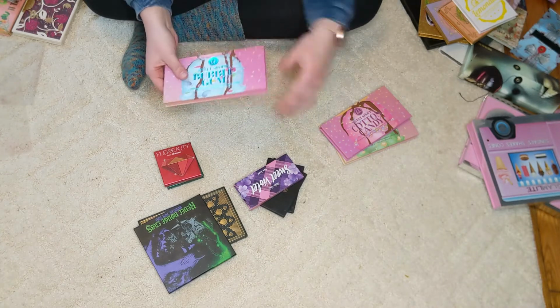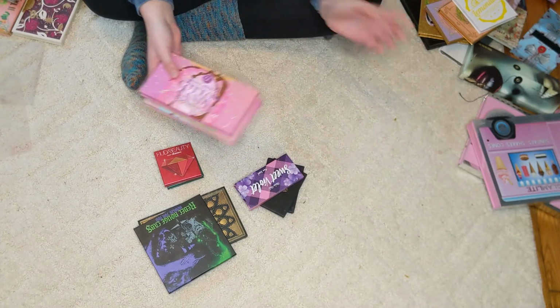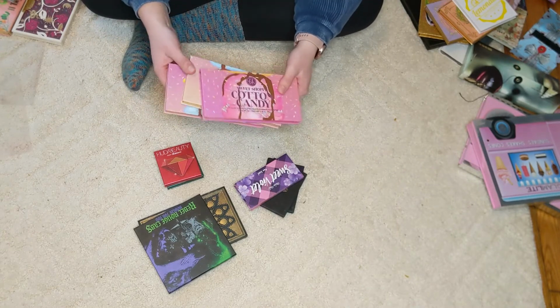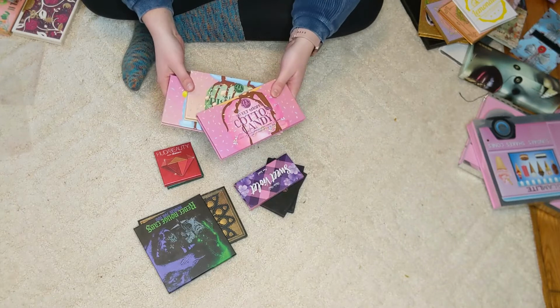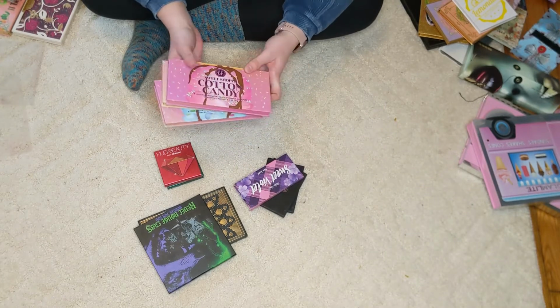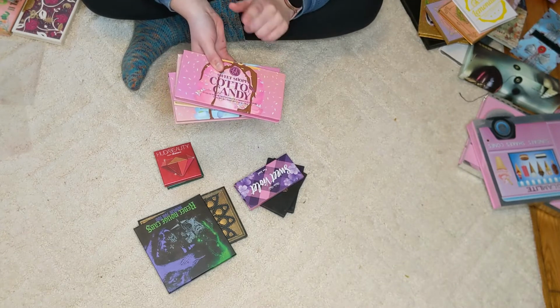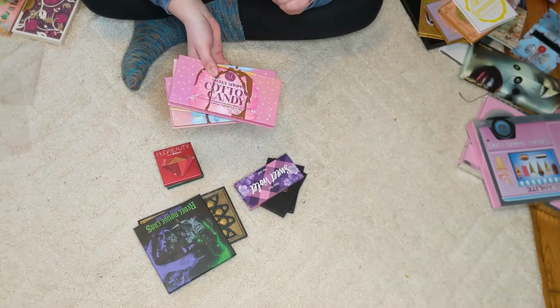I think the formulas are great. Mattes are awesome. Metallics are really foily, shiny, shifty, whatever you want to call them. So I really like these palettes. I like how colorful they are. I really enjoy them. I've done a video on these as well, so you should definitely check it out if you want to see a demo of all 3 of these palettes and some swatches.